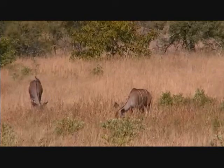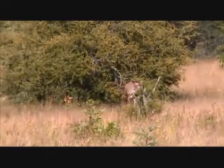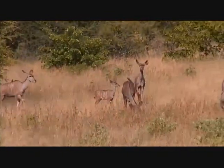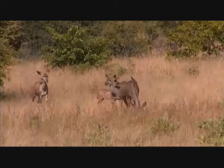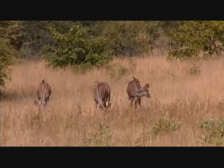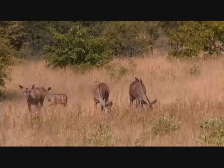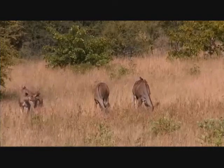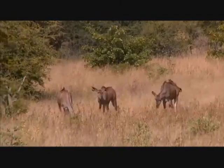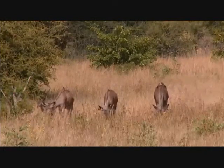Oh, there's a little baby as well if you go to the left. It's a tiny little baby. Oh, isn't he cute? That white tail pop up. How many we got there? 1, 2, 3, 4, 5, 6, 7 that we can see so far. There might be a few more in the bush. And it's a group of females. We're just going to stand by where we are, and they're slowly making their way towards us.